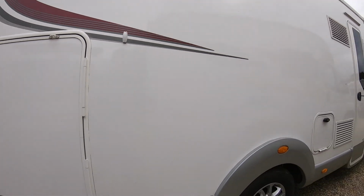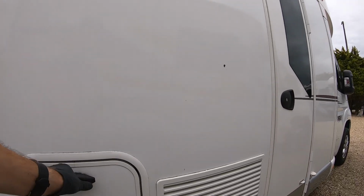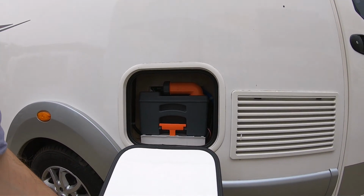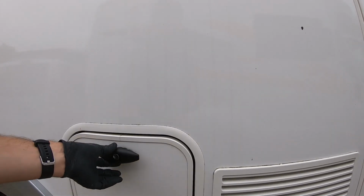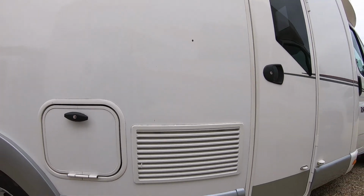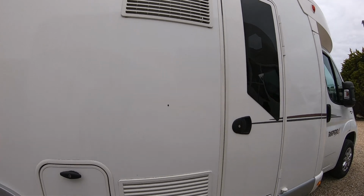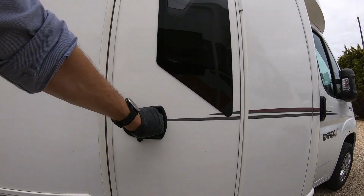Okay, continuing round on the driver's side now, we have the cassette emptying point there for the toilet, and the fridge vents, for which those winter covers were stored in the boot. Okay, let's have a step inside and have a look on the inside.